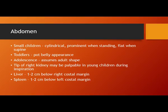In young children, the tip of the right kidney may be palpable, especially during inspiration. And on the right costal margin, about 1 to 2 centimeters below, that's where you're going to try to palpate the liver. And on the left side, the spleen. You may or may not be able to palpate those.